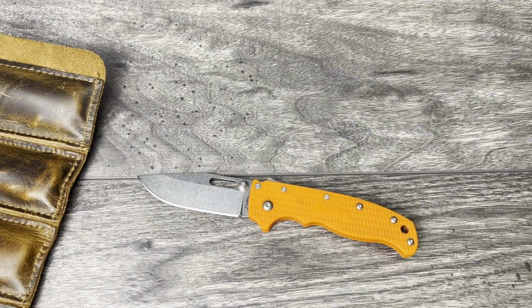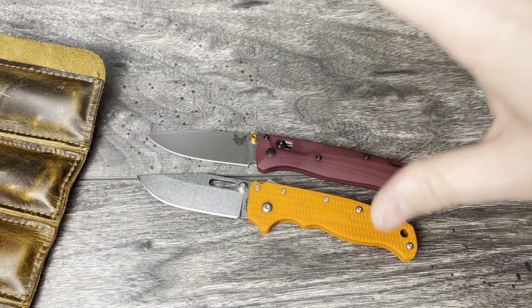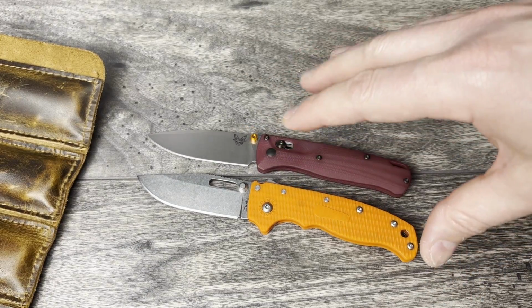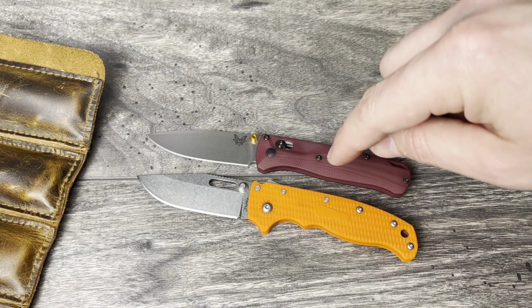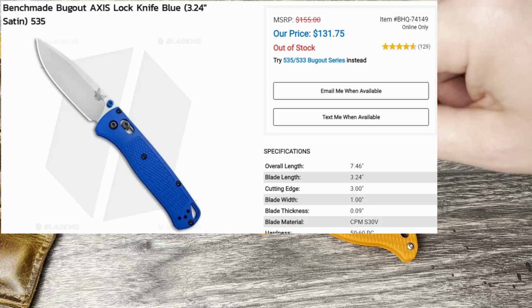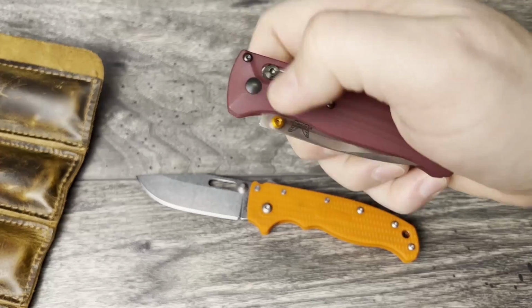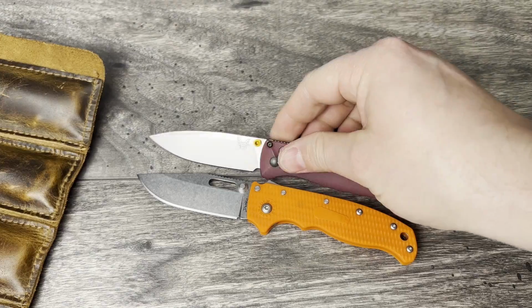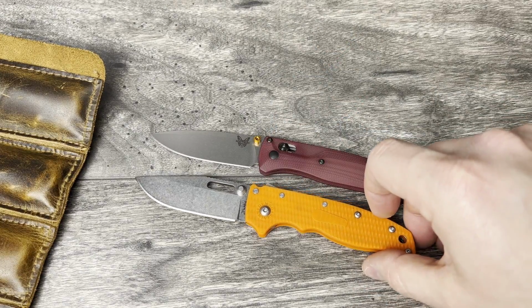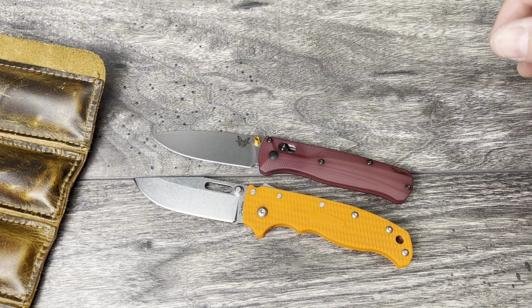You're getting from Benchmade S30V, which I think is a better steel. I like it better than the AUS 10A. You're getting the Grivery handles, and you're getting it at $140, and it's made in the USA. And you get the axis lock, right? And again, you're getting that with the Grivery handles at $140. So let's say it was even $140 for the shark lock. Perhaps it's a little bit easier of a pill to swallow.